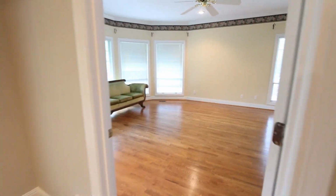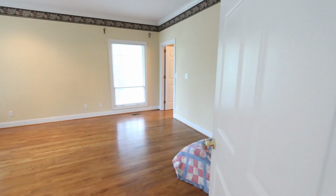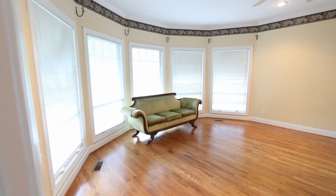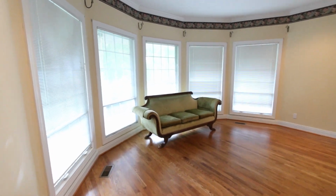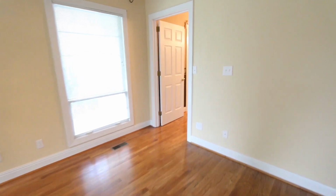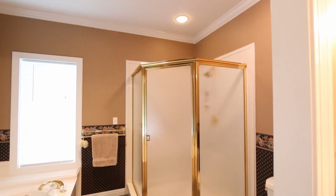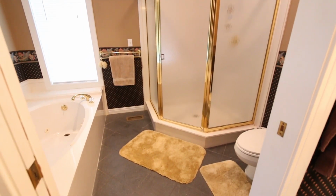And one thing you're going to notice about this house, there's very little carpet in the house. It's a majority all hardwoods. You do have, I think, vinyl in the laundry room, as you'll see, but it's mostly all hardwoods and tile in the house. And in the master bedroom, it's got a large bay window.